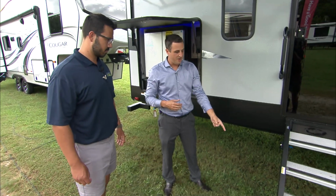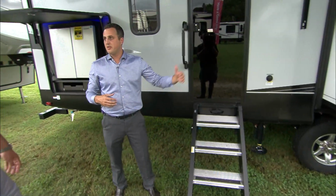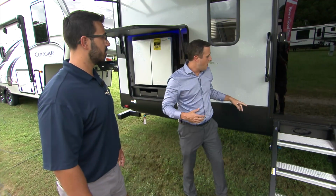Also, with this specific model, there's 2 things that we can do. One is you can add a second entry handle on these, on both. So if you have someone with hip problems, knee problems, has a hard time going up and down stairs, we can add a second handle here as well as here. Oh, very cool. I did not know we had that.